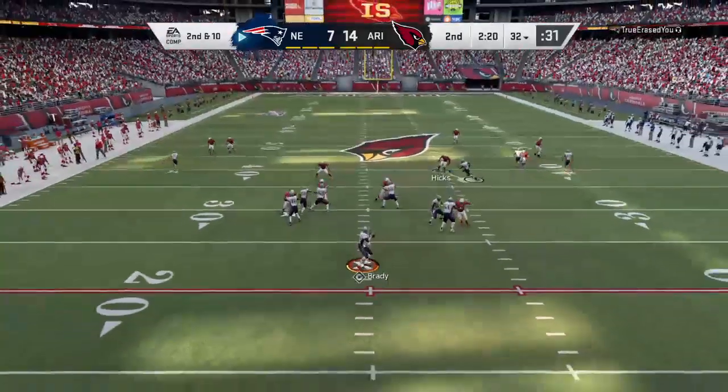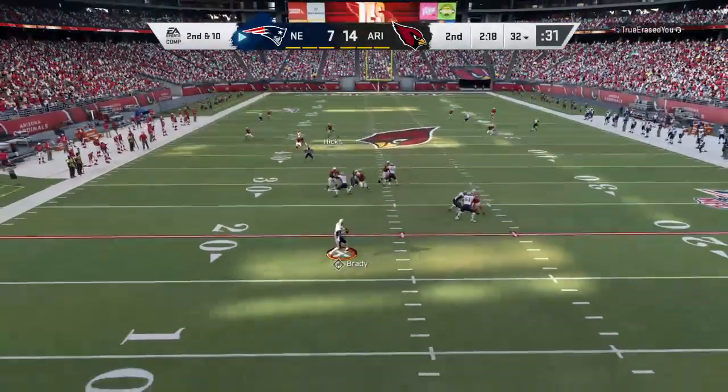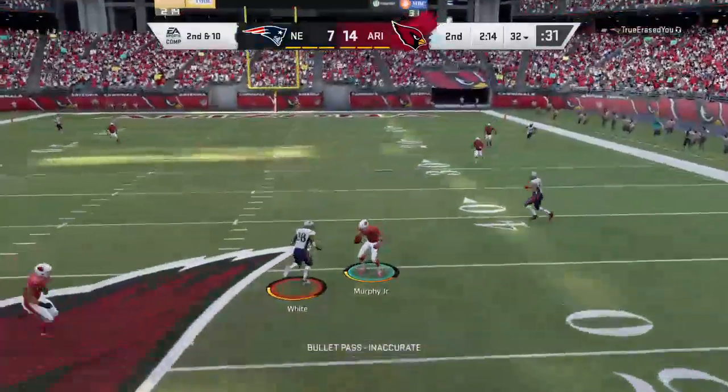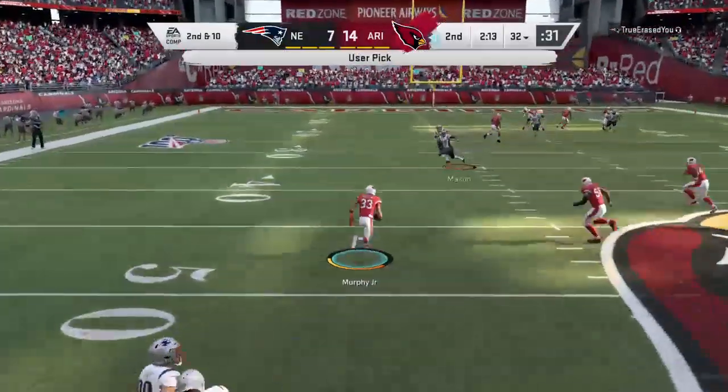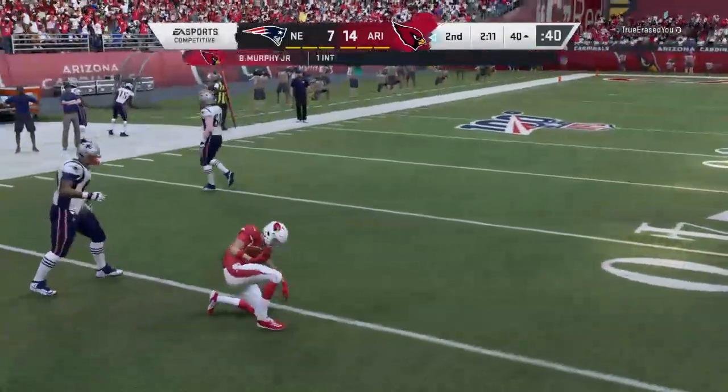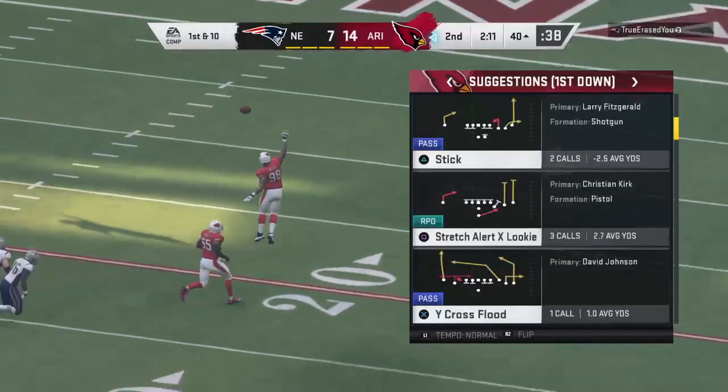Brady's incompletion on first down leads to a 2nd and 10. And Brady going to be intercepted a 3rd time. Picked off by Byron Murphy. And to the 40-yard line, that's where the return stops.